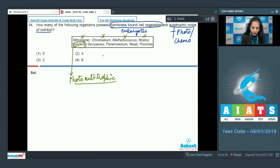So this is considerable. Gonyaulax again eukaryotic, it belongs to the kingdom Protista, again photoautotrophic in nature. Paramecium, Protista, it's a eukaryote but not autotrophic mode of nutrition. So this is ruled out. Yeast again eukaryotic as it's a fungus but not photo or chemoautotrophic. So this organism is ruled out. Puccinia again eukaryotic as it is also a fungus but not autotrophic mode of nutrition it has. So this is also ruled out.